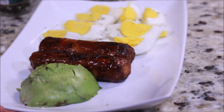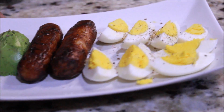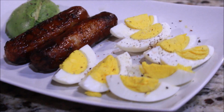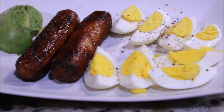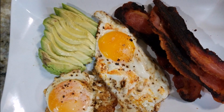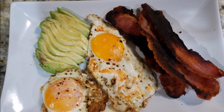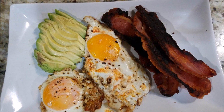So I'm going to show you clips of the type of breakfast I had. I would have some boiled eggs and some sausage with half of an avocado, nice healthy fats. That's one of the breakfasts. Or I would have some bacon, bacon crisp, and some fried eggs and avocado. Really, I alternated between the two.